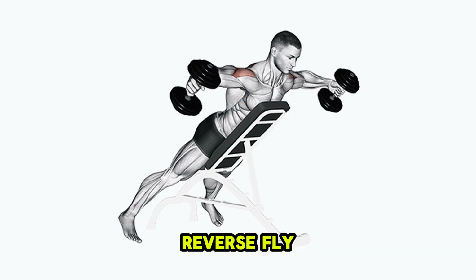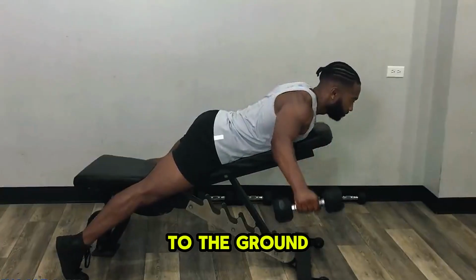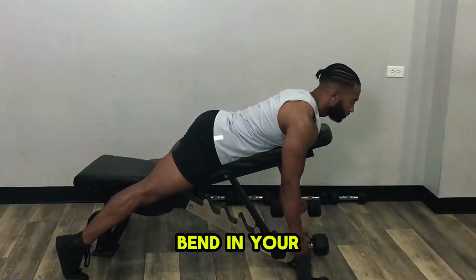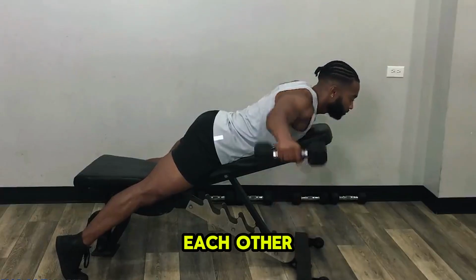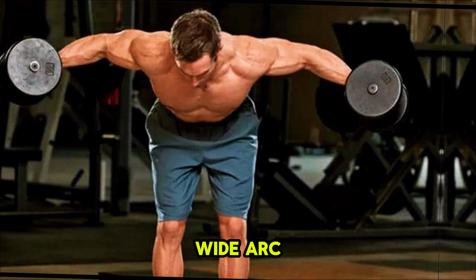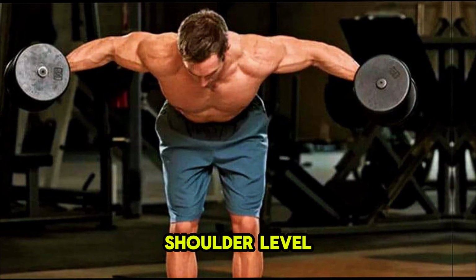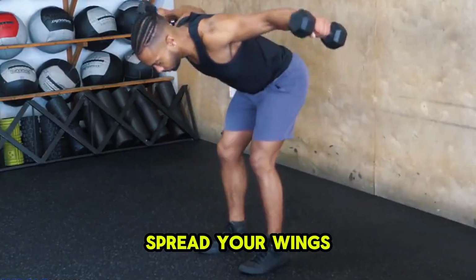To perform the reverse fly, bend forward at the hips until your torso is almost parallel to the ground, keeping a slight bend in your knees. Hold a dumbbell in each hand with palms facing each other. With elbows slightly bent, lift your arms out to the sides in a wide arc until they reach shoulder level, then lower slowly. Think of it as trying to spread your wings.